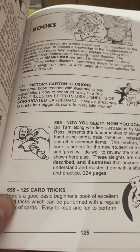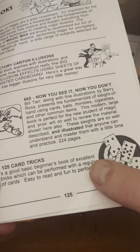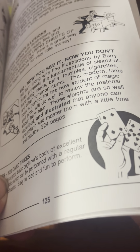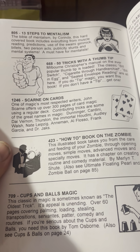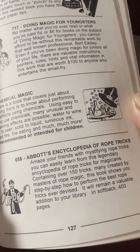Here's the books. Build your own illusions with cardboard. 125 card tricks. I just found that in my shed. Now you see it, now you don't. I do have that somewhere. I had so much stuff and lost so much stuff. I do have the 13 Steps to Mentalism. Scarne on cards, I think I have that. Flash paper.